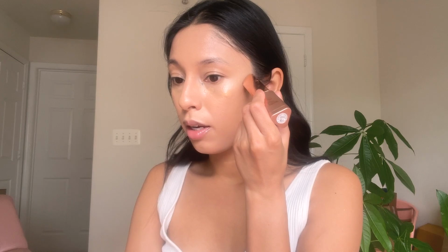So this is the LYS No Limits Cream Bronzer in the shade Harmony. I love this stuff. It is new to my collection, but it's just so creamy the way it goes on the skin. As you can see, it kind of blends out like butter. I mean, it goes on your skin like butter and it blends like butter.